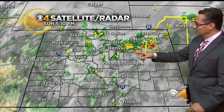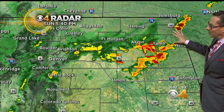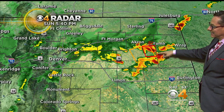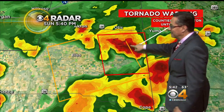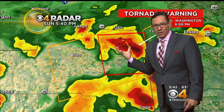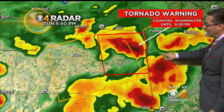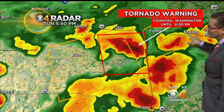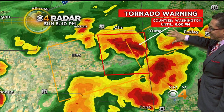So satellite and radar shows where the big thunderstorms are from Denver all the way back up into Nebraska, and we are working on some severe weather out here south of Akron and Yuma. There's a tornado warning in effect on this storm right here until 6 o'clock in this general area. It is weakening somewhat, but I'm still picking up a little bit of wind shear, and we've already seen up to 60, 70 miles per hour wind gusts out of this storm, and some large hail as well. A new severe thunderstorm warning is now going into effect from Yuma into Eckley ahead of this storm, so you're going to see that coming through.